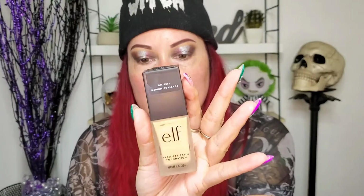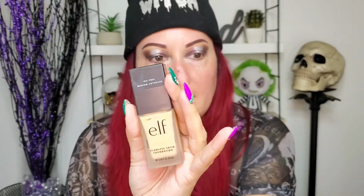Alright, now I'm going to use the e.l.f. oil-free medium coverage Flawless Satin Foundation. I got this recently and I've been liking it a lot. Alright, I finished the rest of my face.